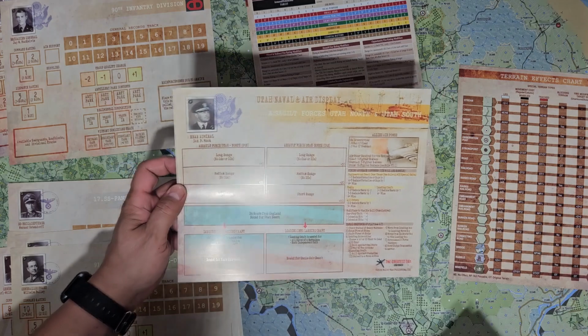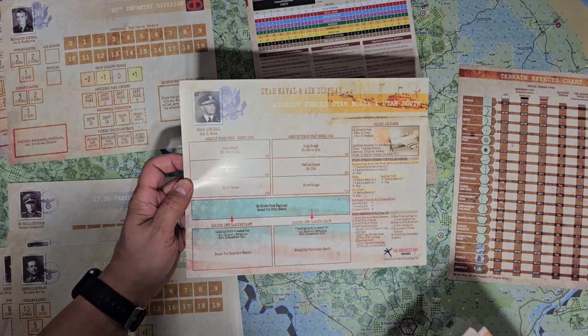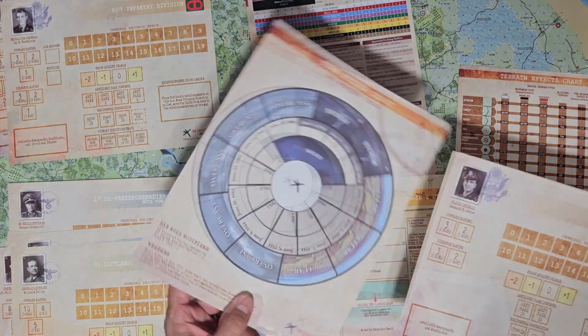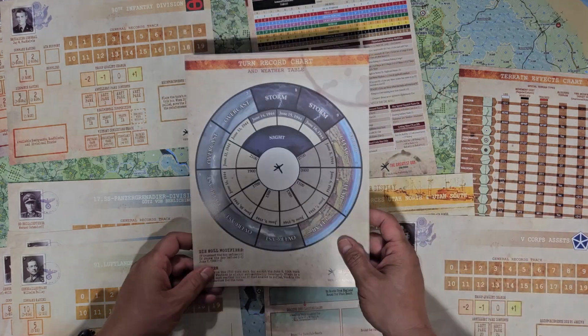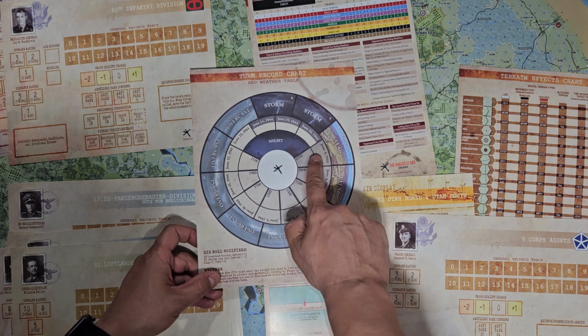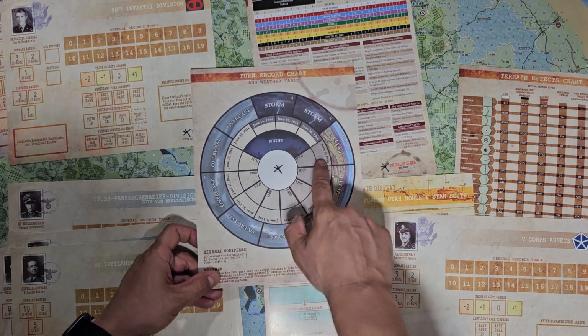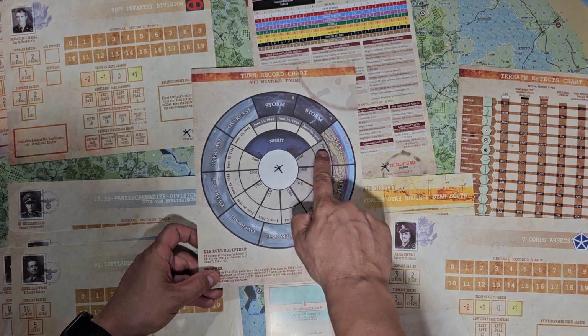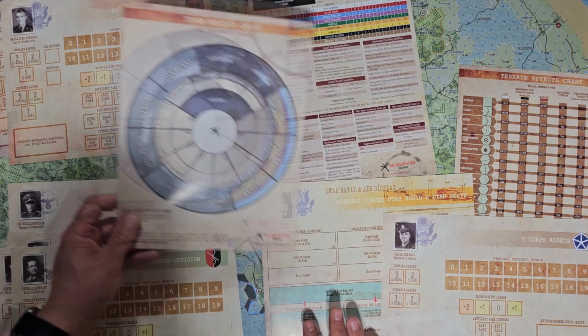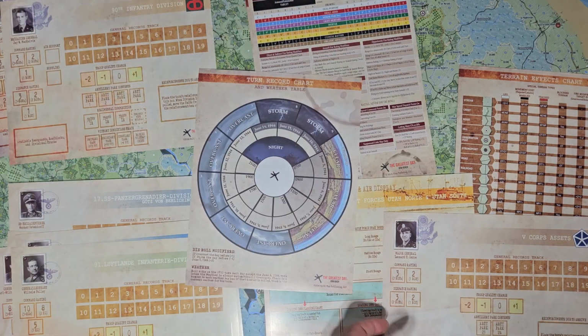Here's the Utah Air and Naval display. I do not know how this will work. Keep that by itself. This is the turn record track. This will allow you to run the scenarios from the airdrops, which happen late at night or early in the morning, if you like, of June 5th. And this runs all the way through June 16th. So, you get, again, a lot of game.